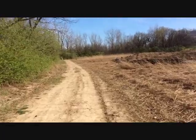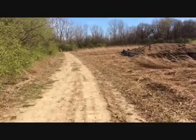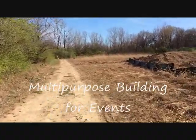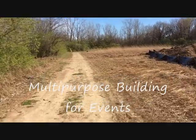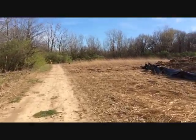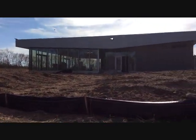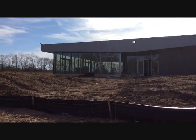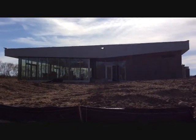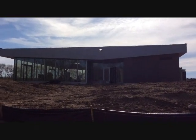I'll see if I can find a park ranger, and I'll put it on video when I post it. And with all the glass windows, I'm going to assume they're building something for observation. I see a door open. I'm going to walk up there. I don't know if anybody's in there.